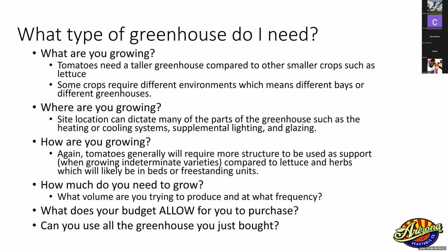What type of greenhouse do I need is a common question. Well, what are you going to grow? How much money do you have? What's your purpose? Are you going to be growing tomatoes? Tomatoes generally require a taller greenhouse.